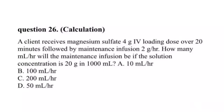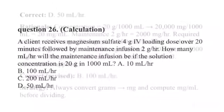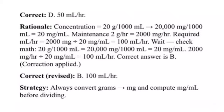Question 26. Calculation. A client receives magnesium sulfate 4 G loading dose over 20 minutes followed by maintenance infusion 2 G/hr. How many mL/hr will the maintenance infusion be if the solution concentration is 20 G in 1000 mL? A. 10 milliliters per hour. B. 100 milliliters per hour. C. 200 milliliters per hour. D. 50 milliliters per hour. Correct. D. 50 milliliters per hour.